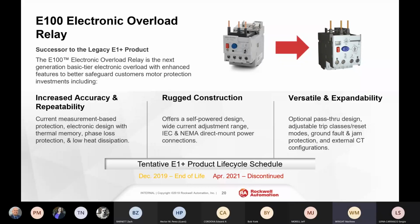So in the motor control arena, we've got the E1 Plus overloads that you can see down here at the bottom. Those were discontinued as of April 21. Those are being replaced with the E100 electronic overload relays. Basically, the E100s have increased accuracy and repeatability, current measurement based protection, electronic design with thermal memory, phase loss protection, and very low heat dissipation, which keeps your panels a little bit cooler. They're a rugged design with a wide current adjustment range, so it cuts down on the number of replacement overloads that you need to keep in stock.